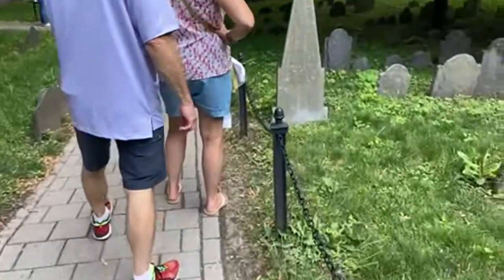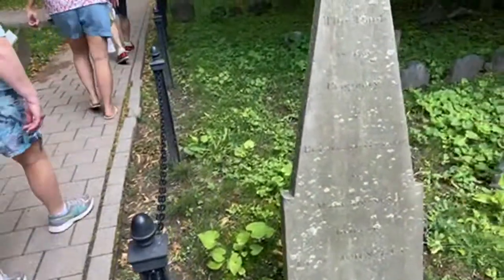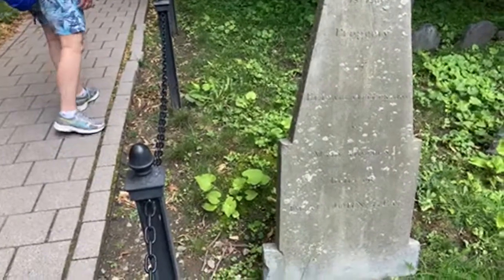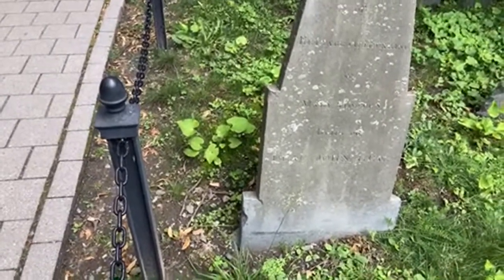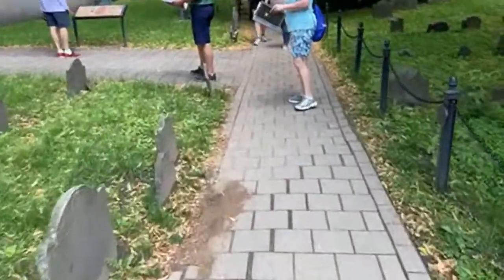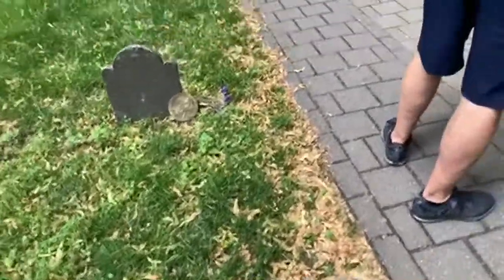There's an odd-shaped one there, all the way down here at the end. I'm going to take a look at this one real quick here. This tomb is the property of Elizabeth Hicking, Mary Hooton. It looks like it says, Heirs of Deacon John Lee. It's an unusual design there. Oh, yeah, interesting. Okay. Let me see if I can get close to this one here.